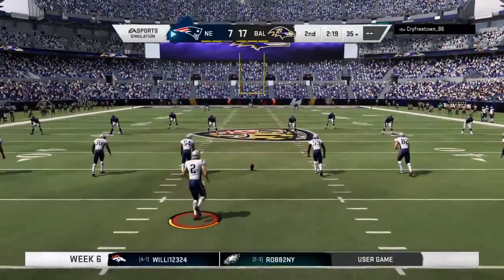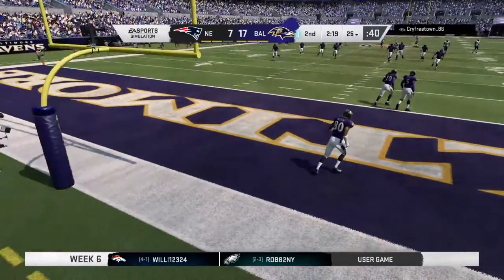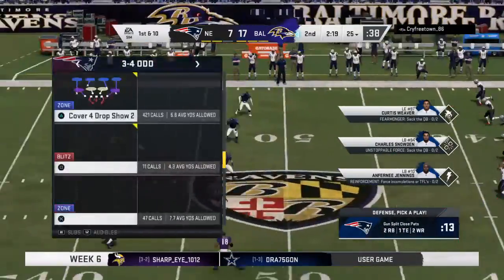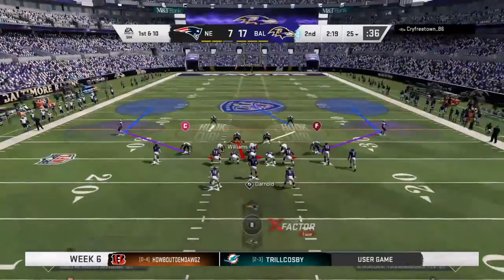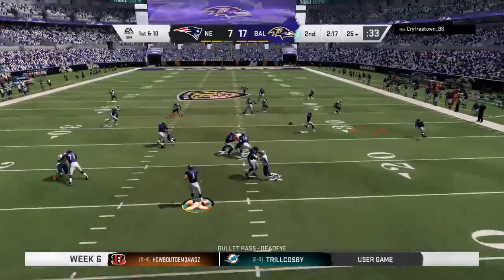So the lead back down to 10 as things get a little more interesting, and the kick is away. And this will be a touchback as that sails over the end line. The Raven offense set at the line for this next drive. And fortunate to get points on the board last time. They had to hit a really long field goal to do so.